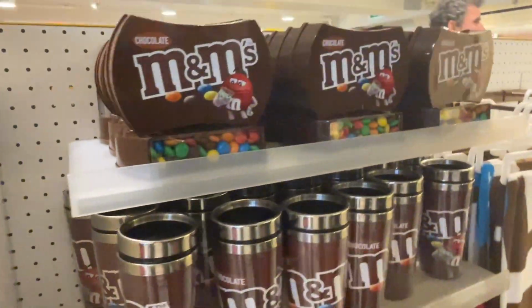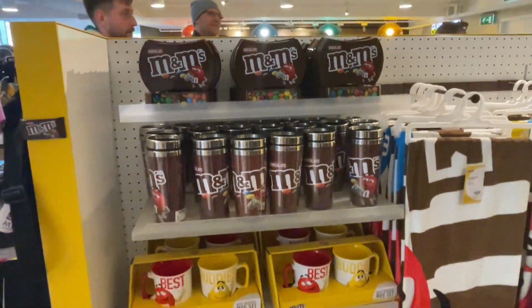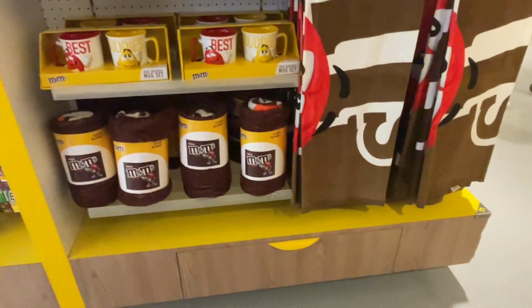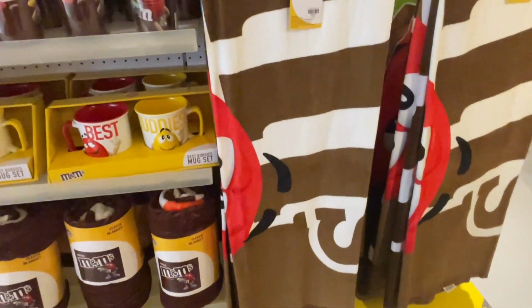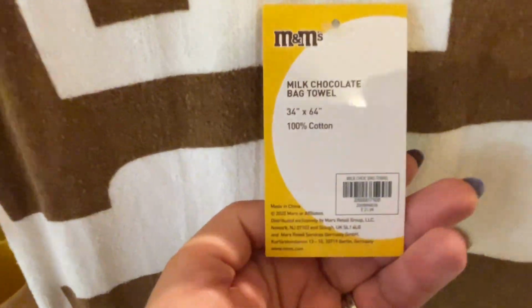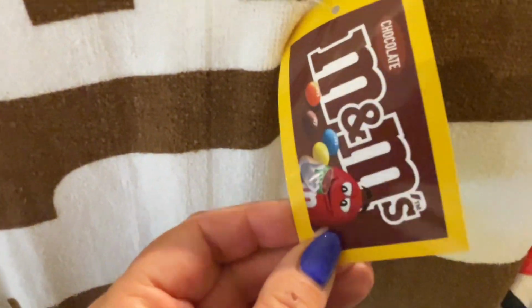And we're on to the brown section now. Loving those coffee tumblers, they look great. And towels. Did you know purple was sent around the world during World War II? Amazing!